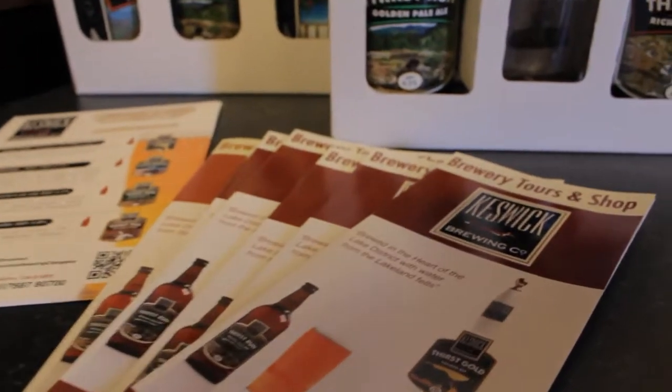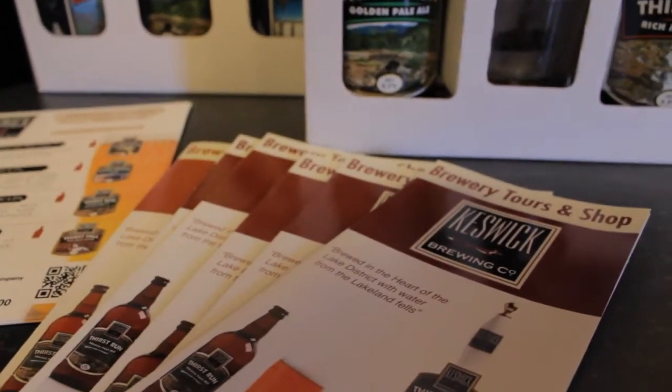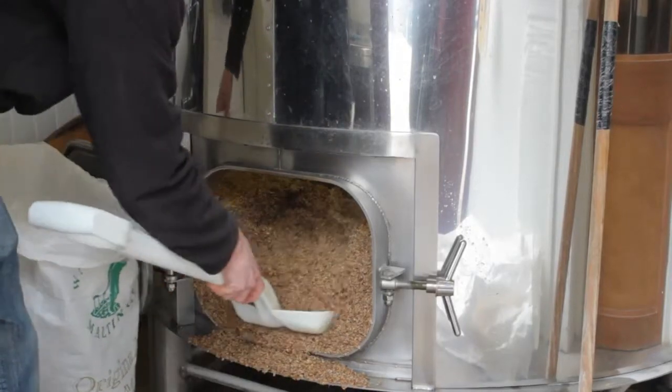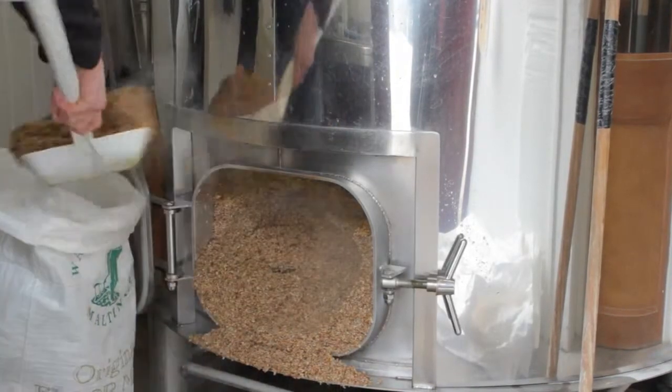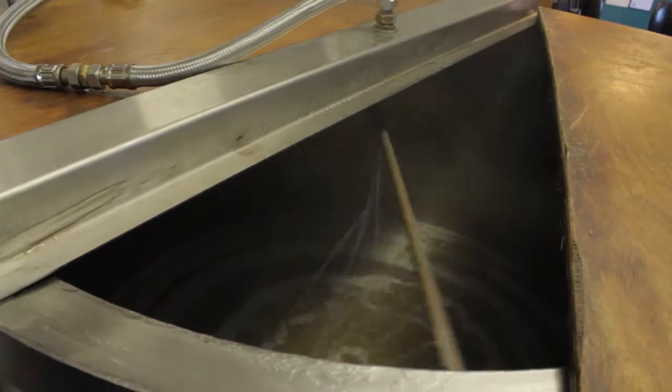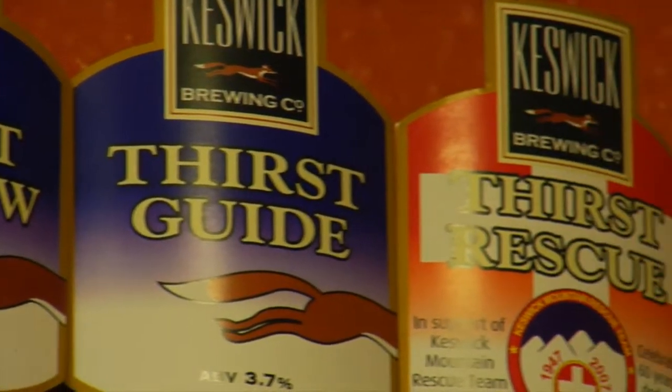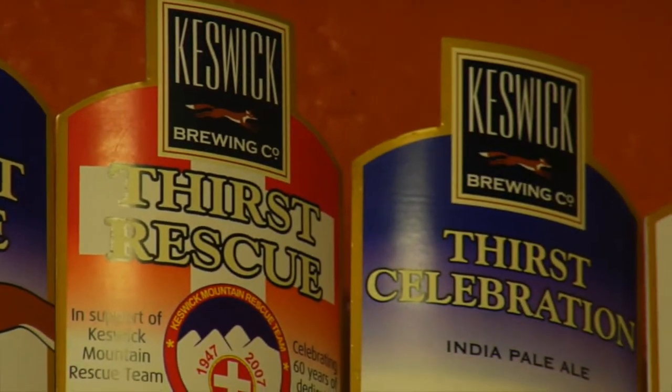We've done brewery tours before, but we're actually launching now an online booking service, so people can actually book on the tours. We let you know about the brewing process, what we do, the history of brewing in Keswick, and then show you around the brewery, and then you get the important bit at the end, you get the tastings, and you can take something home from our shop if you want to as well.